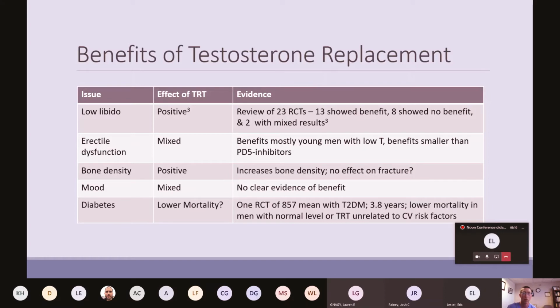There is a randomized trial involving 857 patients with a new diagnosis of type 2 diabetes mellitus, and they were followed for 3.8 years. It's actually kind of a combination of a cohort study with a randomized trial, because they separated the groups into men who had normal androgen levels and another group of men who had low testosterone, and then the group with low testosterone was randomized to one group receiving testosterone replacement therapy and the other group to placebo.